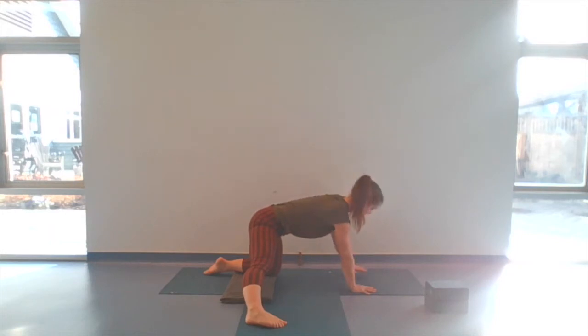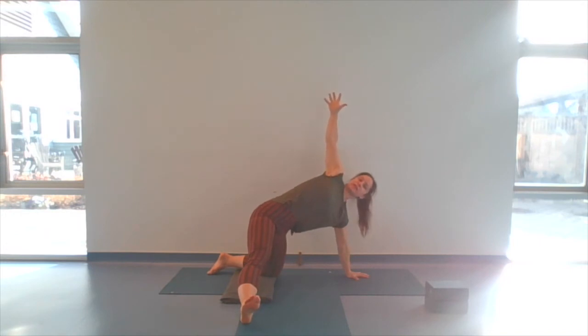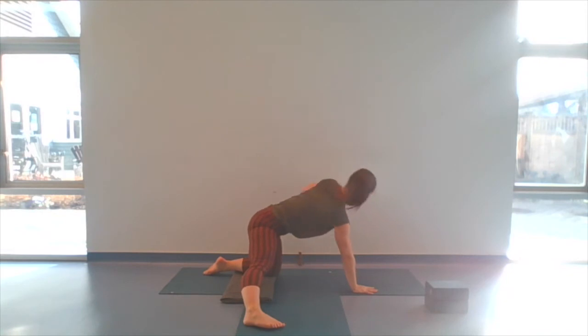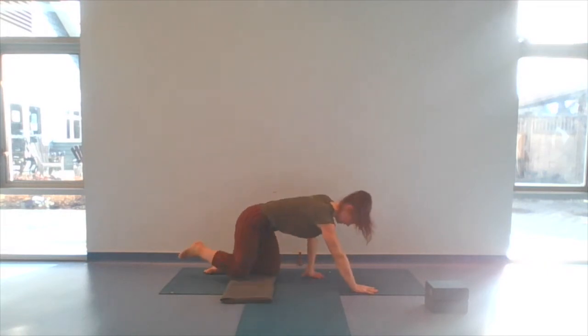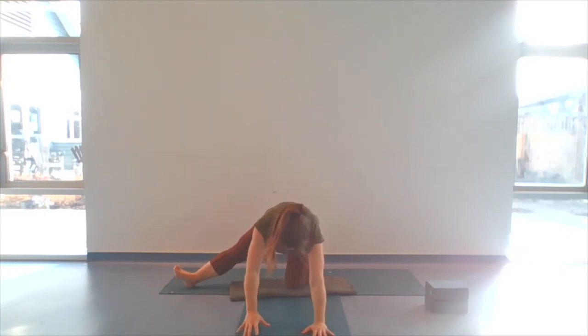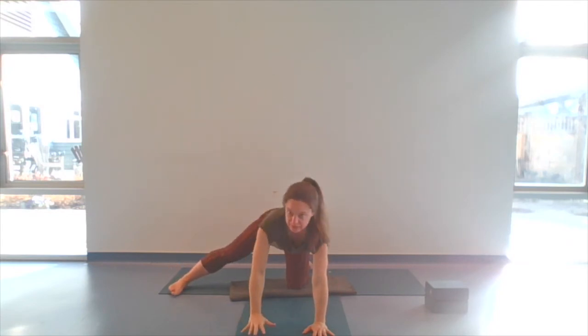Let's do this a couple more times in either direction. Sweeping that right arm up, coming onto the heel, turning the toes up. Nice open chest, open hips here. And then slowly back down. We'll try the other side. Once more in either direction. Moving with ease, slowing it down.